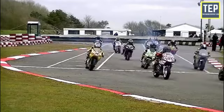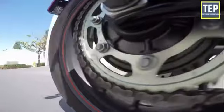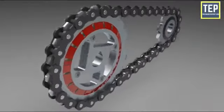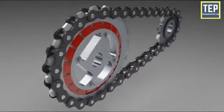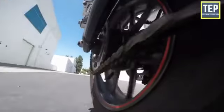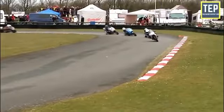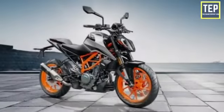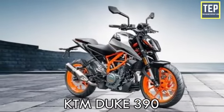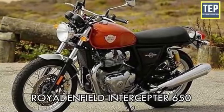In most of the motorcycles, chain drive is used to transmit the power to the rear wheels. This drivetrain requires 2 sprockets, one on the output shaft of the transmission, and the other on the wheel. The sprocket size differs, depending upon the engine's power and torque output. For reference, KTM Duke 390 uses a bigger wheel sprocket than a Royal Enfield Interceptor 650.